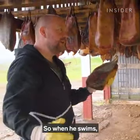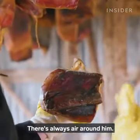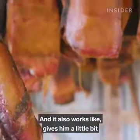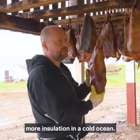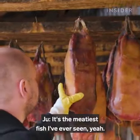So when he swims, he gets this thin layer of air around him. It's always air around him. So it's easier for him to swim and to get faster. And it also gives him a little bit more insulation in a cold ocean. It's like the meatiest fish I've ever seen.